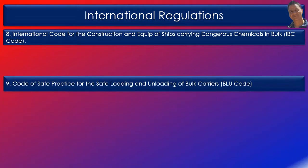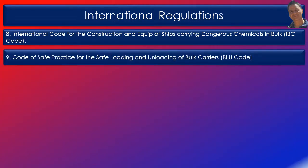9. Code of Safe Practice for the Safe Loading and Unloading of Bulk Carriers, or the Blue Code. The Blue Code provides guidance to ship masters of bulk carriers, terminal operators, and other parties concerned for the safe handling, loading, and unloading of solid bulk cargoes, and is linked to Regulation 6, Loading, Unloading, and Stowage of Bulk Cargoes, of the SOLAS Convention.